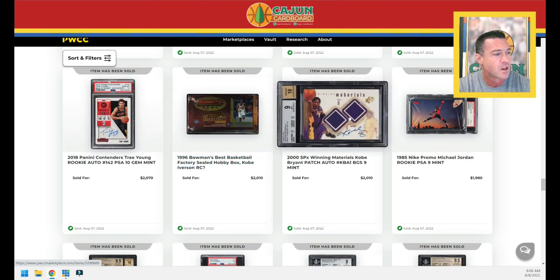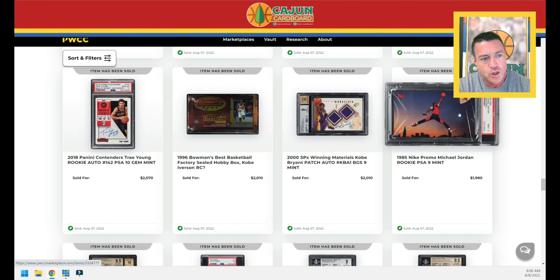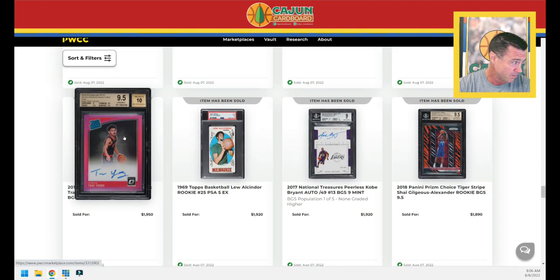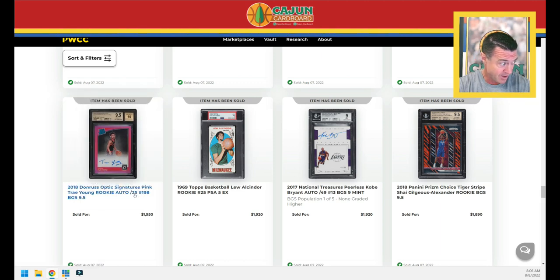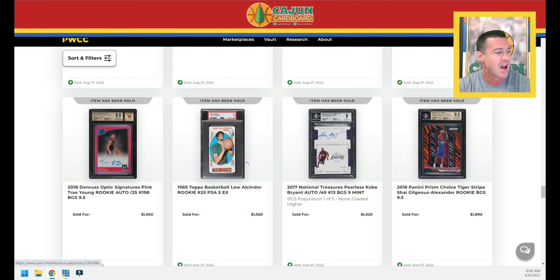Looking for Kobe, Iverson, Ray Allen, and Nash rookies. Kobe autograph material card right next to it. The Jordan Nike promo PSA 9, 1980. A pink, horrible color combination. Pink and red and black. BGS 9.5. Trae Young autograph BGS 9.5. Yeah, numbered to 25, sells for almost $2,000. Let's look up the Kareem PSA 5 and see what this one did. This one sells for $1,920.